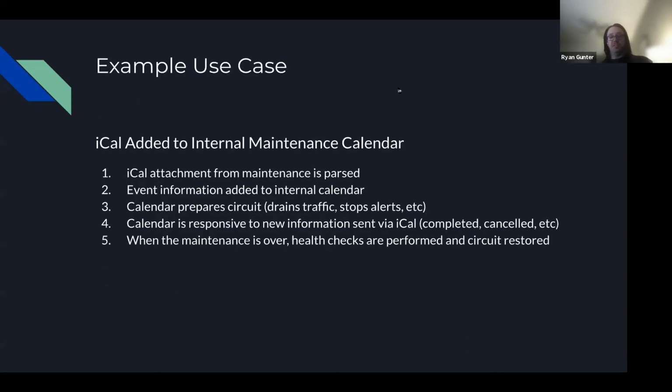So for us, this is an example use case I thought I would talk about. We would ingest an iCal file and we have an internal calendar. Once that iCal file is parsed, we put it in this internal calendar. And at the time of the event, we have a system that prepares that circuit for going down. So it drains the traffic, stops all alerts, stuff like that.